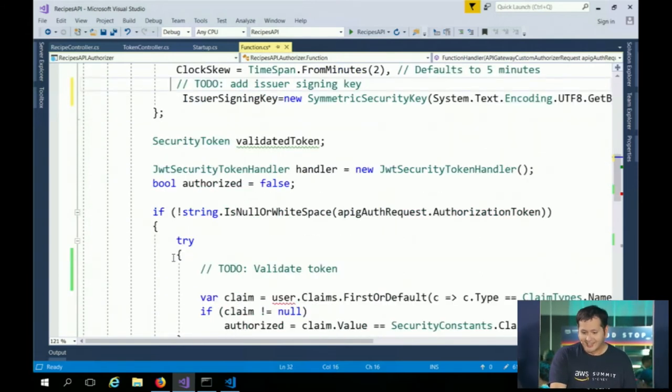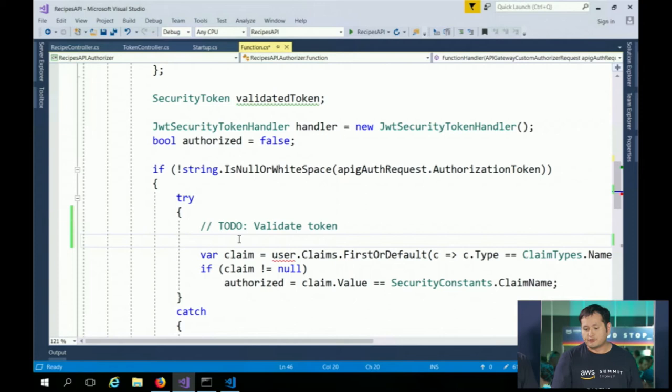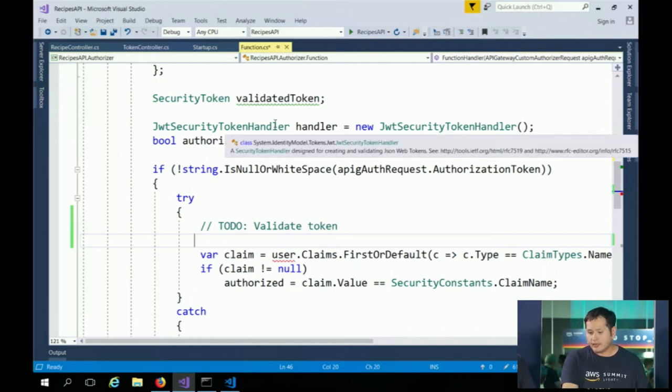That's right, yes. All right, so she's left me another to-do there, which is the actual validation of the token. We've set up some parameters which help us set up what we're trying to do, but the actual validation of the token hasn't been done. So we have a class there called the JWT Security Token Handler, which is a built-in class from Microsoft, because we never want to try and roll our own security classes. We want to use classes that are industry supported.